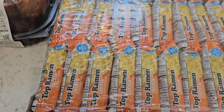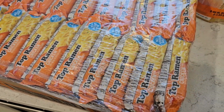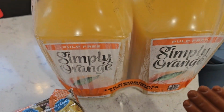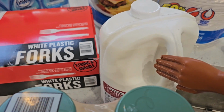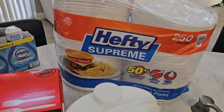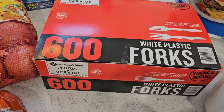Right over here we have another box of the Top Ramen noodles. This is the chicken flavor. Then right over here we have the twin pack of the Simply orange juice. Just over here we have a gallon of white milk, and we have a package of the Hefty 250 plates. Right down here we have a huge box of forks, 600.